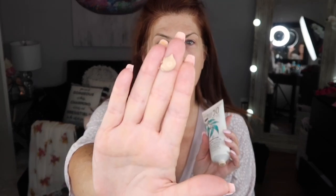And then the next thing, this is very important. If you're going to use tretinoin or Retin-A, you have to use a sunscreen because your skin becomes more sensitive to the sun. You should be using it no matter what. This is a tinted moisturizer from Australian Gold. This is what it looks like. And what this does, of course, is protect your skin from UVA and UVB rays. And I like the tinted format because it gives just a nice base for your skin.